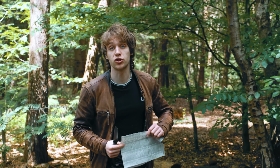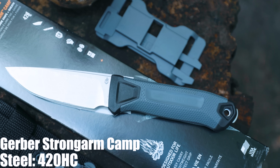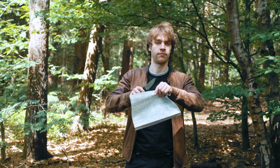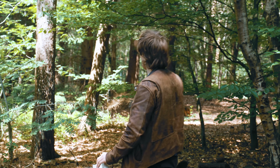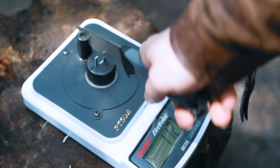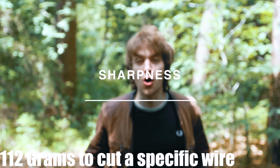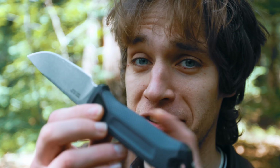It was the Gerber Strongarm, and this is the Gerber Strongarm CAMP. And the big problem with the Gerber Strongarm, it came dull. Instant win! Oh. That is good, that's really good. That is really good, yeah. And we're gonna cook a piece of meat that is just as expensive as this knife.